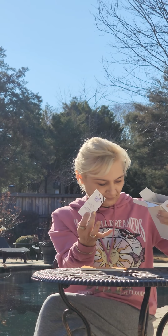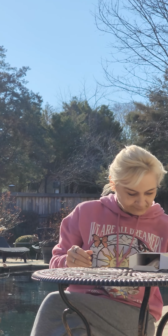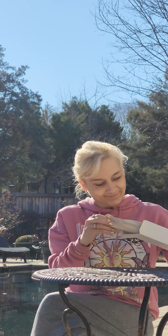So, you can see inside the box there, we have the receipt from 24s, the care booklet from Louis Vuitton, and the glasses. A very nice silky dust bag, and let's get them out. There we go. Just gorgeous.